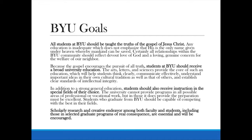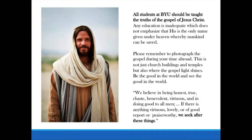And then scholarly research. You're not sitting in a lab and counting tallies. I don't know what people do for research because photography majors don't do research in the same way. But you guys are going to be doing research and endeavors in different ways, right? You're going abroad, you're learning about culture, you're learning about all these cool things, and you're being really involved. And so when you take pictures, I want you to remember to photograph the gospel abroad, okay?